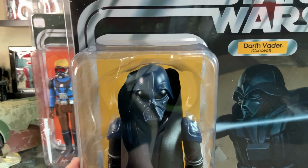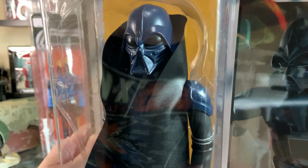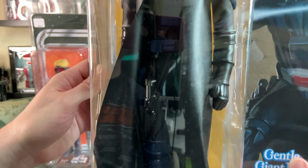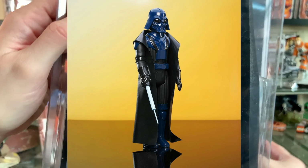Now, looking at the figure itself, the first thing you notice is he is not black. He is actually a dark blue on most of his body. And that's because they're trying to emulate that bluish glow that's on the character in the art. And I thought that was a really awesome choice to do that. And I think he looks good in that midnight blue. And then same thing with this saber.